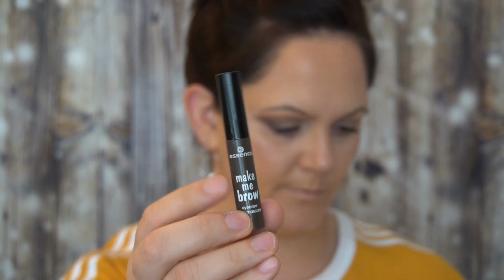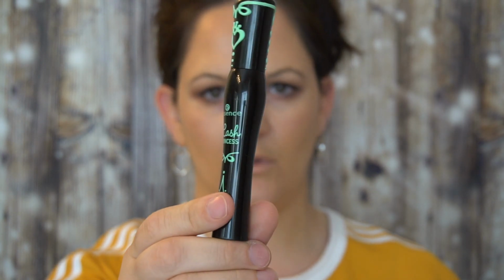The Essence Make Me Brow. Oh, I think I did this without it. The Make Me Brow Gel Mascara is $2.99 at Target and Ulta. And here, mascara, $4.99.